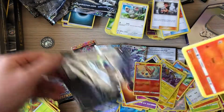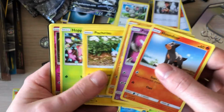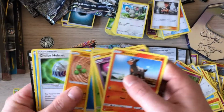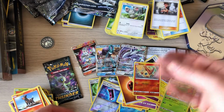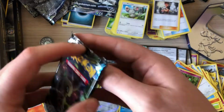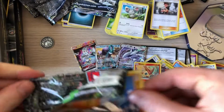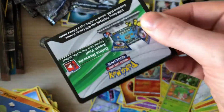I'll still show what my master set looks like so far. We've got a Ralts reverse and a Shaymin holo. Man, another white code. I'll keep that one. And there we go. We've got the last pack, and then it's a white code as well.